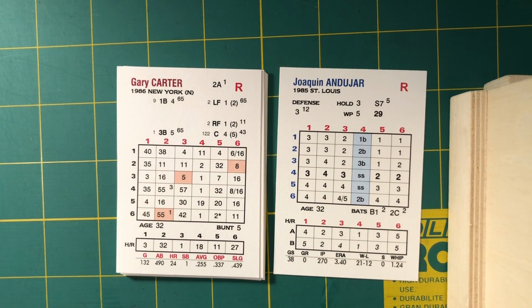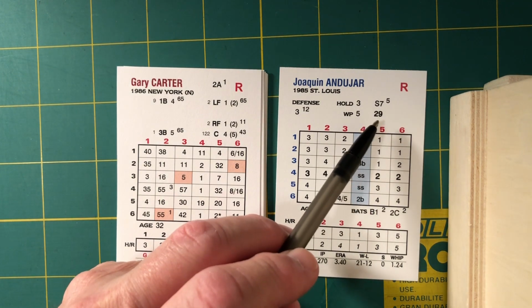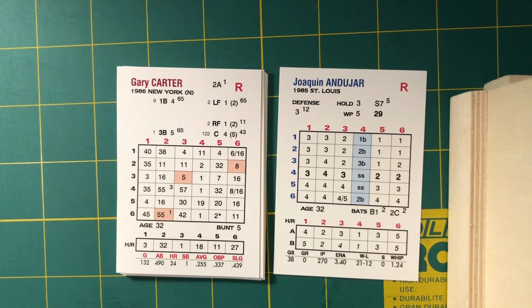Okay, so we got Carter, Strawberry, and Mitchell coming up in the top of the sixth. Starting to think about stamina a little bit here. Not my own. No, but Joaquin Andujar, he's faced 21 batters. He's got a limit of 29. In case you're scoring at home, and if you are, may God help you.